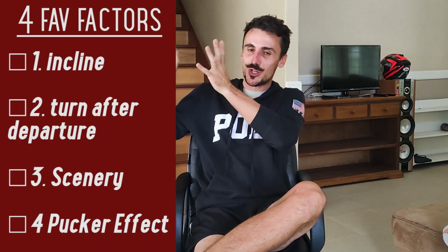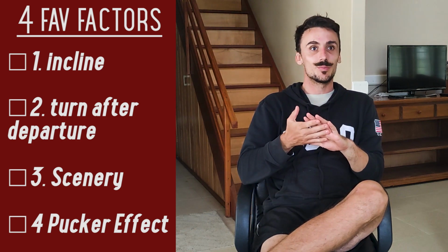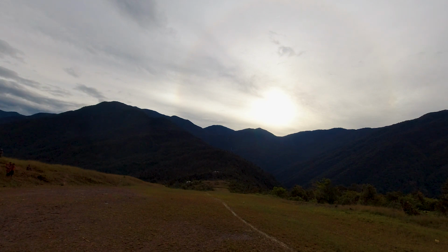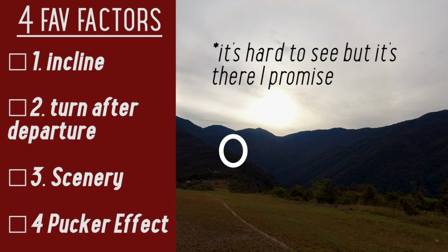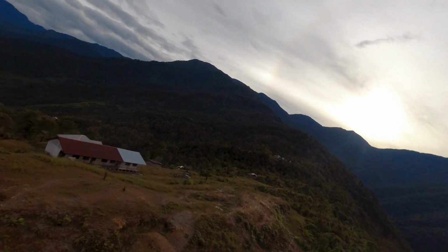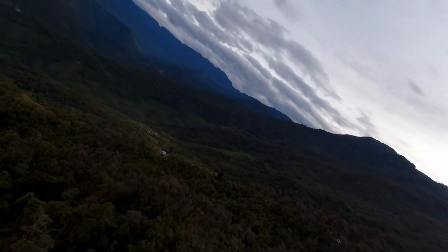My first favorite departure is going to be one that I've been flying to recently, and it's a bit of an interesting approach as well. But for the departure, let's just put up the checklist here, and then we can see the different things. So this departure definitely has beautiful scenery in front of it. It's got a beautiful waterfall up ahead. I'll put the footage up so you can have a look. The second thing it has, after departure, you've got to make a left or right turn because there's terrain in front of you. And let me just double check the third thing.